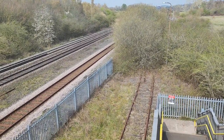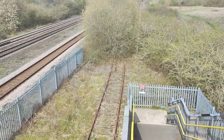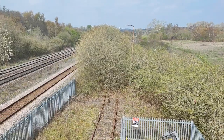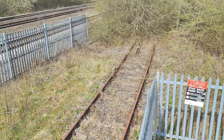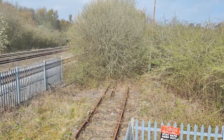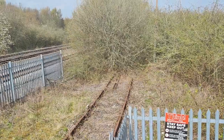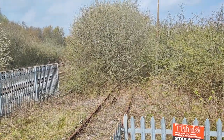It's amazing. Hey, you see the line there going off? Rusted to bits. I wonder how many years it will take for all of this material to decompose and go back into nature. Yeah, good question. Like, how many years does iron take?